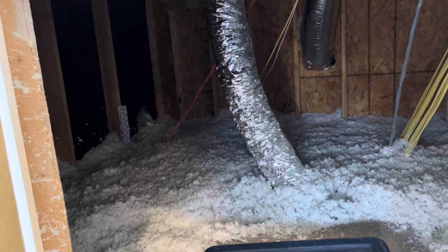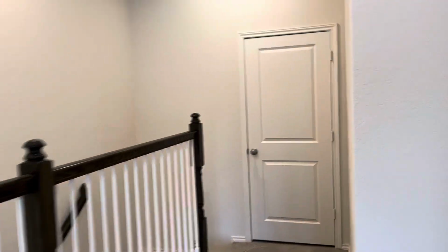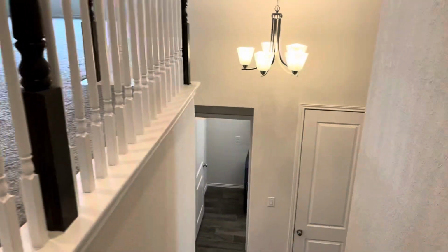Got plenty of blown-in insulation in the attic. Very nice closet for linens on the second floor. Let's go take a look outside.